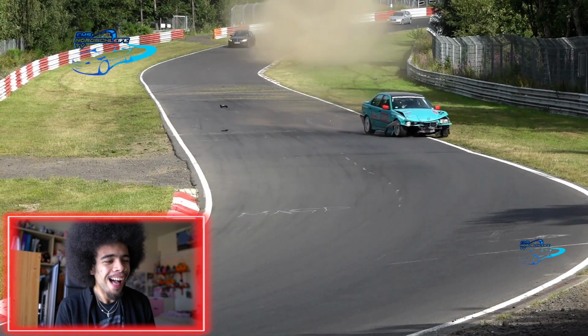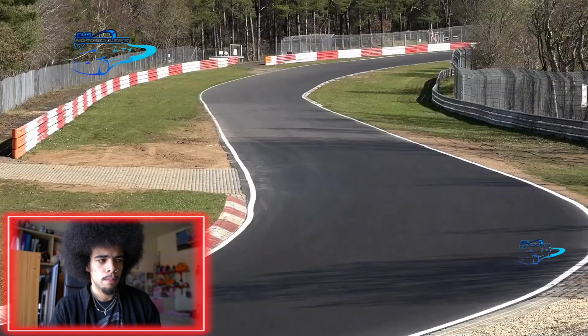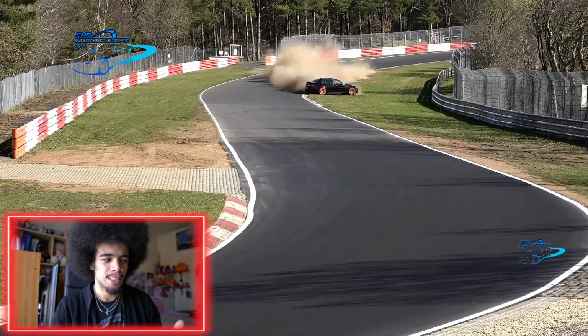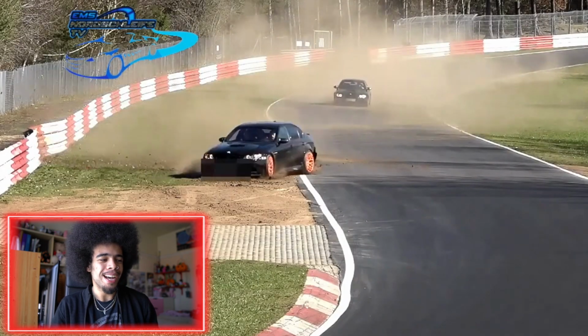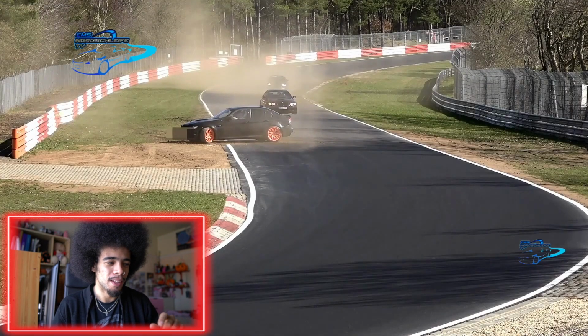Look at the front of that car. That is demolished. That is rinsed. You can hear the car screeching miles before that corner. There it is. Of course, it's a BMW. Oh my gosh, the way he's impacted that barrier. As soon as you're in that reverse position, there's no stopping the car. Feel for it.